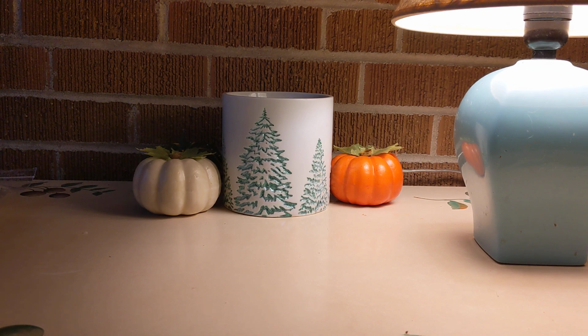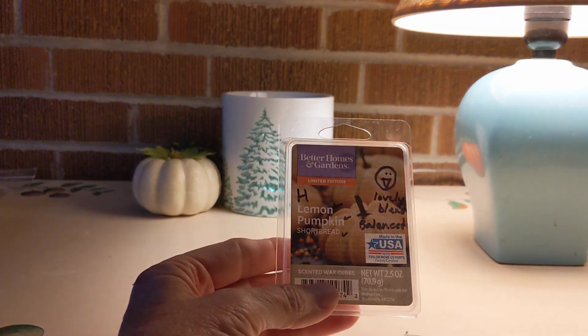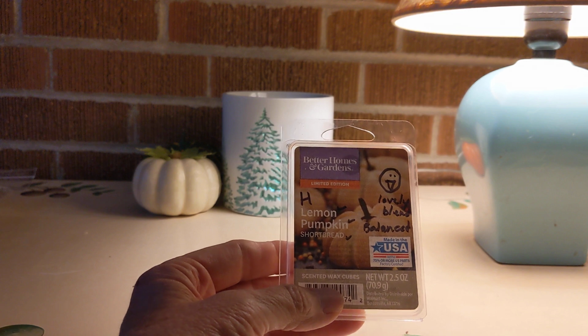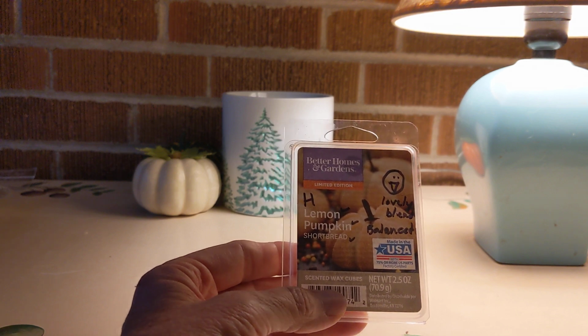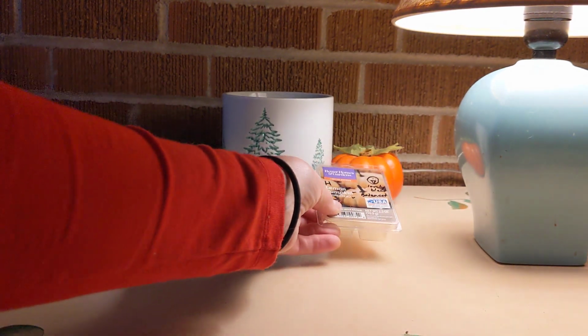First of all, from Better Homes and Gardens, we have lemon pumpkin shortbread, and this is really delicious. I like the lemon with the pumpkin together. High throw, lasted forever, beautifully balanced, so I will buy that again. I really like that.